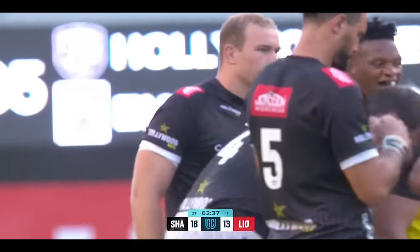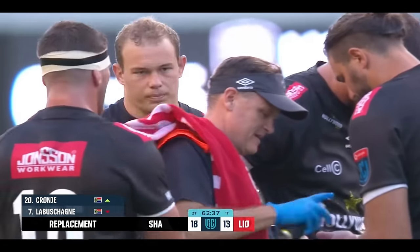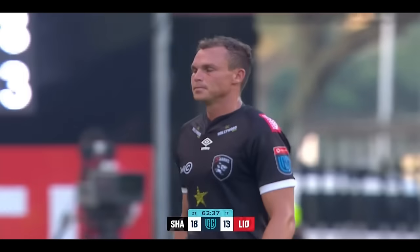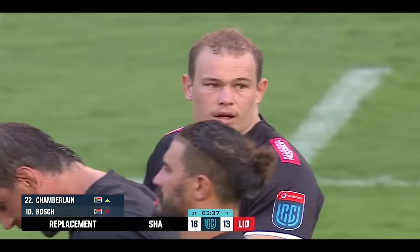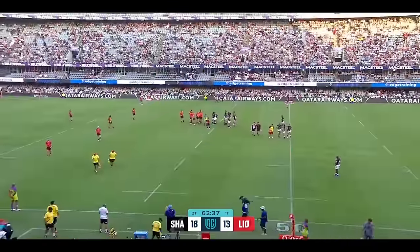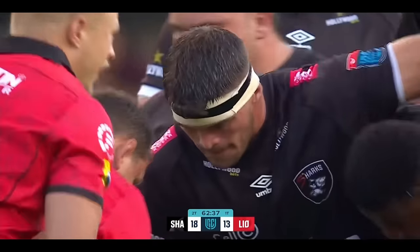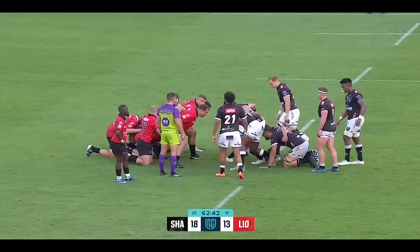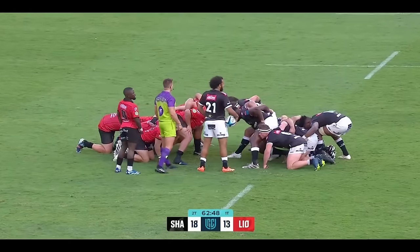A couple of changes. Right, let's go. Happy Slavis Hackney comes off. On comes George Cronje. Yellow card has gone, been and gone. Cameron Probler is still on the field, actually. And Kerwin Bosch has given way for Butch Chamberlain. Time back on. Ruan Janssen van Rensburg waits on the bench for the Sharks.